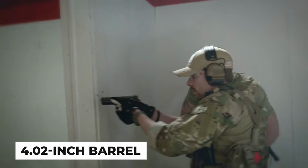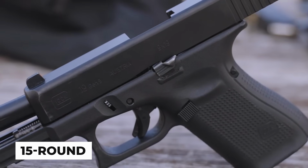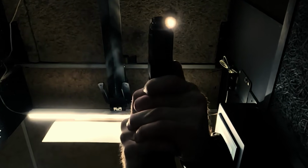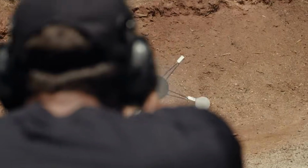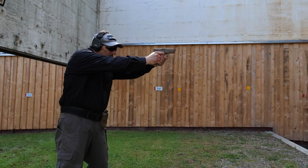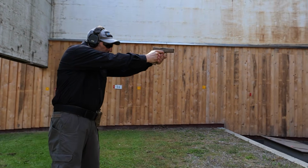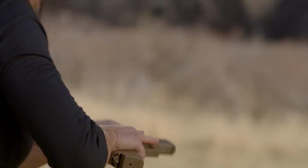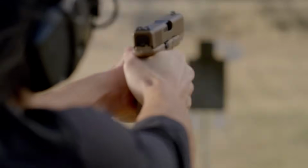You've got a 4.02-inch barrel, 15-round standard capacity, and that classic Glock polymer frame. It's compact enough for concealed carry, but big enough to shoot like a full size on the range. The Gen 5 version stepped it up with the Glock marksman barrel, giving you improved rifling for tighter groups. And while the stock trigger isn't exactly butter smooth, it's predictable. And that makes all the difference when you're trying to stack shots cleanly.